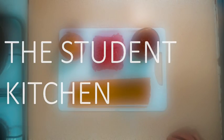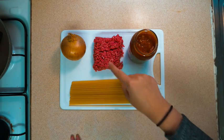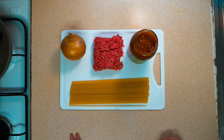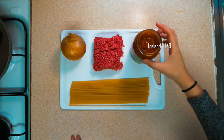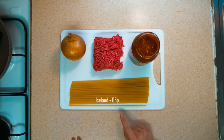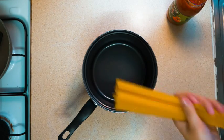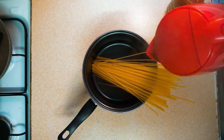Hello there! Today, we're going to show you how to make quick meals on a budget, all involving mince. Let's get cooking! First, we're making spaghetti bolognese. It's mince, onion, bolognese sauce. Normally we'd make the sauce, but since we're students, we'll stick with good old Don Mio. And finally, spaghetti. Begin boiling the spaghetti, so make just enough for yourself, usually around 40 grams.